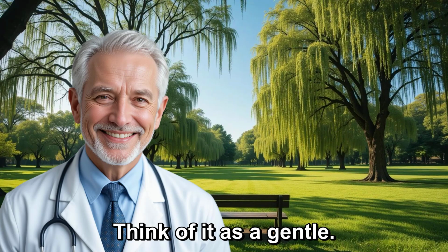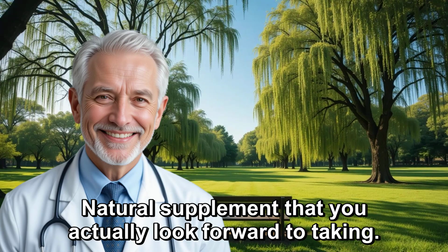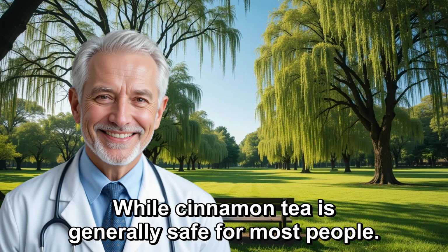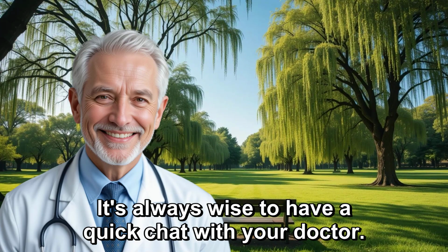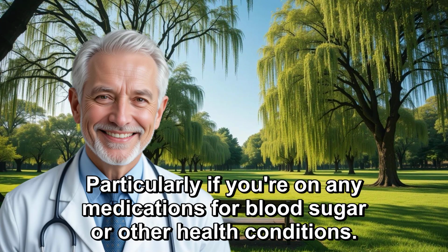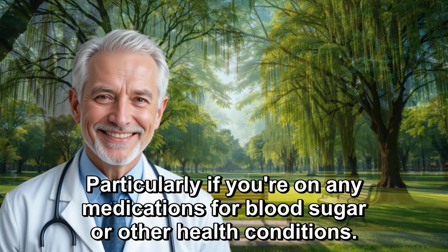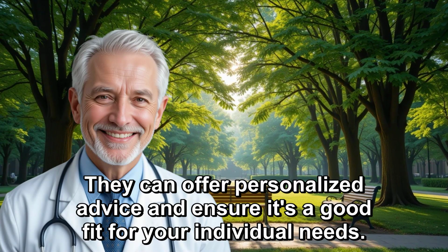Think of it as a gentle, natural supplement that you actually look forward to taking. Of course, while cinnamon tea is generally safe for most people, especially in moderate amounts, it's always wise to have a quick chat with your doctor, particularly if you're on any medications for blood sugar or other health conditions. They can offer personalized advice and ensure it's a good fit for your individual needs.